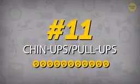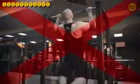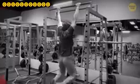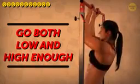11. Chin-ups, pull-ups. Perhaps the biggest surprise on the list, pull-ups and chin-ups are the exercises most people do wrong just because they believe there's no way to mess them up. In fact, if you're swinging your body as you move up and down, don't brace your core and legs, and flop around, you are indeed doing it wrong. Your range of motion also matters, so you gotta make sure you go both low and high enough.